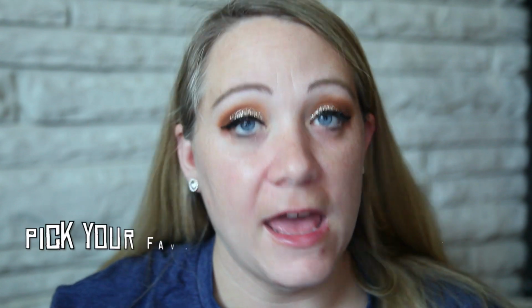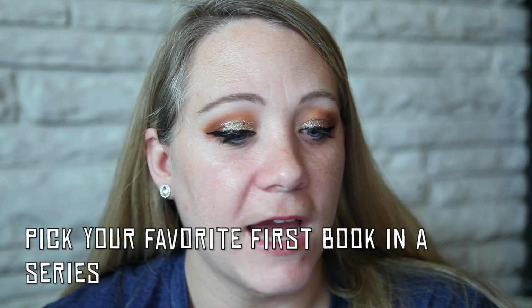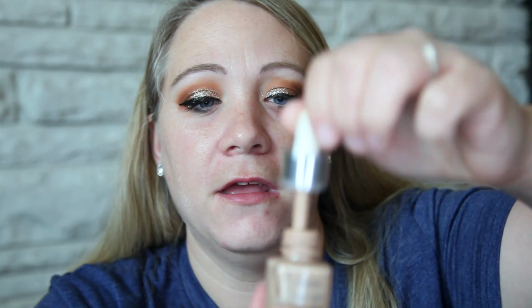Haven't read yet. Moving on to foundation. And for my foundation, I use this right here, which I actually really enjoy. It's L'Oreal True Match Nude Hyaluronic Tinted Serum. I've already used half of it. It's nice and light. I've learned with my skin, heavy foundations do not do well with me. I like light stuff, so this is why I use serums and stuff like that. The question for this is pick your favorite first book in a series. Oh, we can do some cool ASMR action. Let's try.